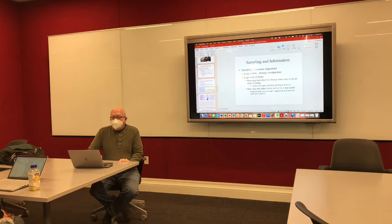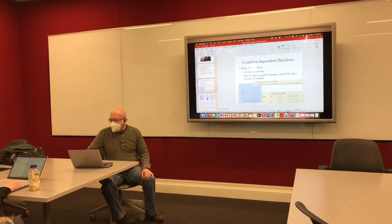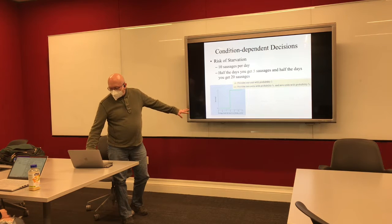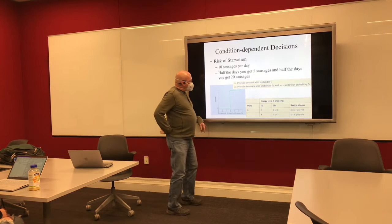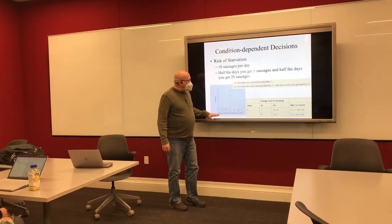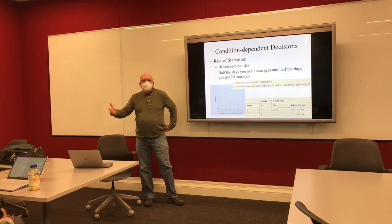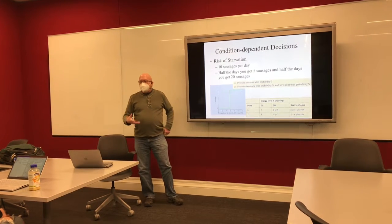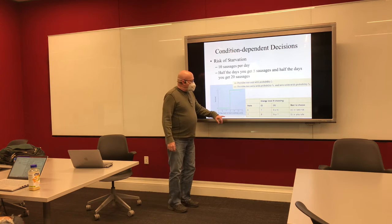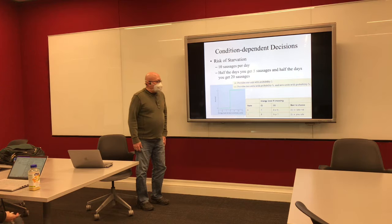We were talking about condition-dependent decisions, and in particular about this example from your book, where, ignore the stuff about the sausages up top. What's really important is the stuff down below: your chance of survival is related to your energy supply at the end of the day. If you have enough energy to make it through the night, you live to feed another day. If you don't, you die of lack of energy during the night. You need 8. When you get to 8 units of energy, you survive. Anything below 8, you die.